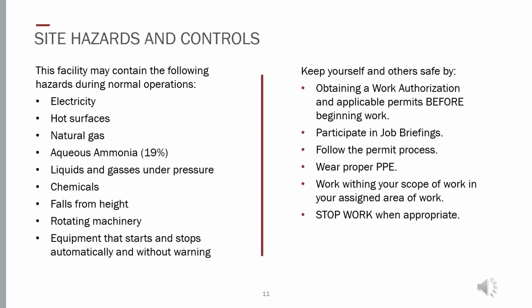This facility contains several potential hazards during normal operations, including electricity, hot surfaces, natural gas, aqueous ammonia at 19%, liquids and gases under pressure, chemicals, fall risks from height, rotating machinery, and equipment that may start or stop automatically without warning. To keep yourself and others safe, always follow these safety controls.